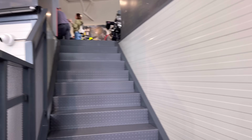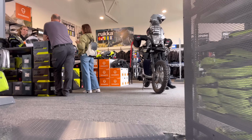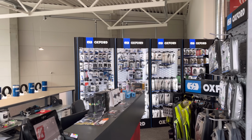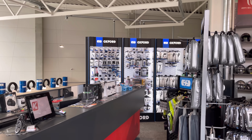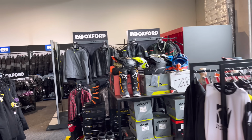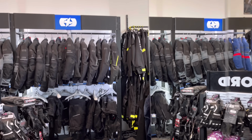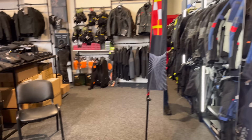Okay, so upstairs too, a few more bikes and a bit of gear. So you've got, interesting, you've got the Oxford products here. I actually wasn't sure if I'd see those. I'm sure that's a British brand, so good to see those there. Then got some bike storage, back boxes, things like that. More Oxford products there.